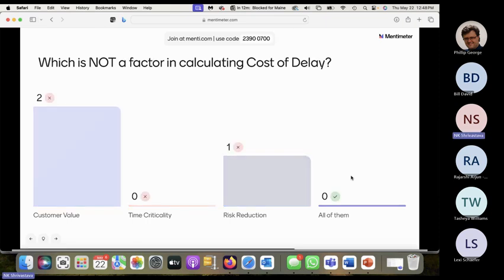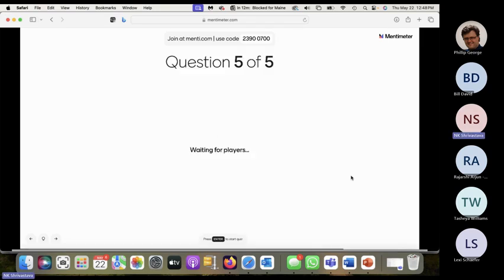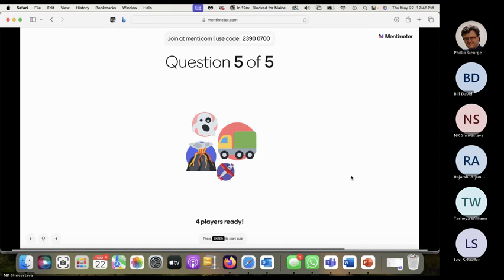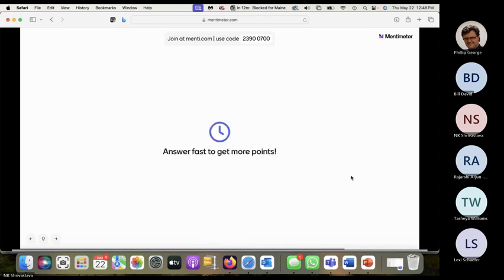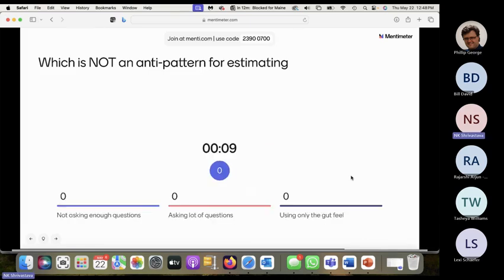Okay, so was that not a factor? So everything was a factor. So let's see the leaderboard, now it's 5 of 5. So not an anti-pattern means it is something we should be doing.